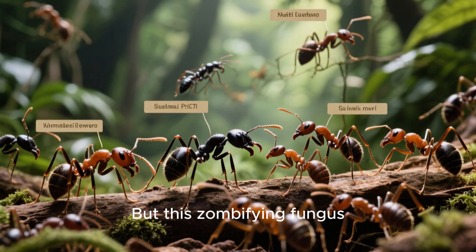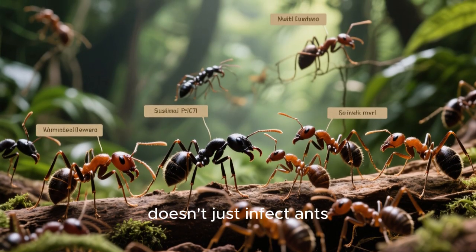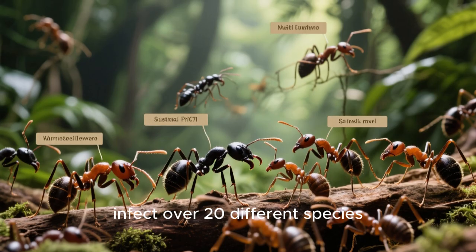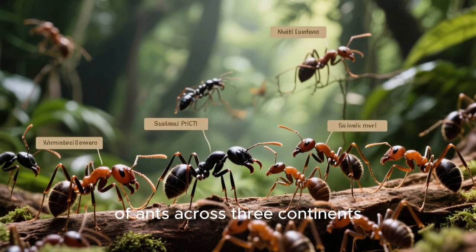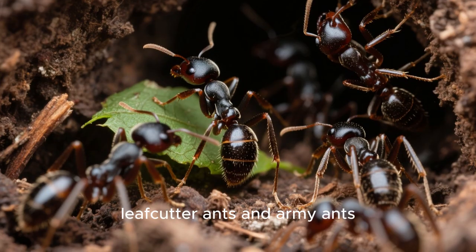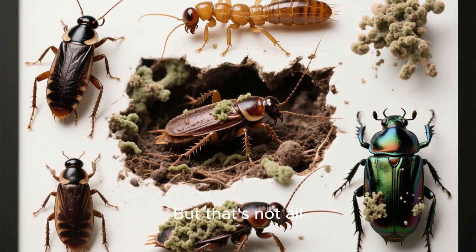But this zombifying fungus doesn't just infect ants. In fact, it has been found to infect over 20 different species of ants across 3 continents. These include carpenter ants, leafcutter ants, and army ants. But that's not all.